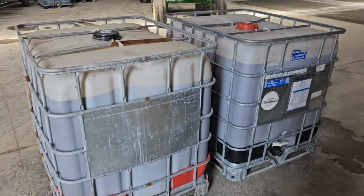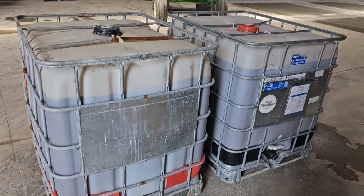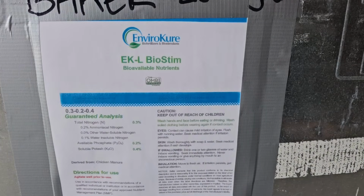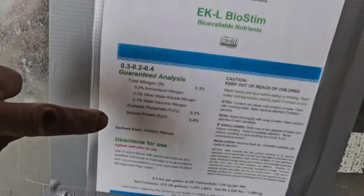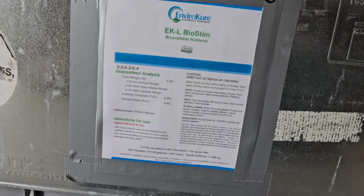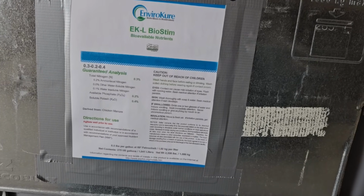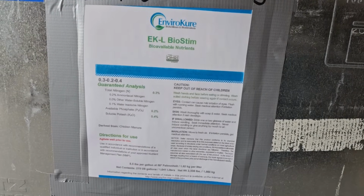Well, our first delivery is here. Should we talk about this stuff? I don't know about this stuff. EnviroCure EKL BioStim. It's very little actual fertilizer in it, 0.3, 0.2, 0.4. But supposedly it has some other stuff in it, some amino acids and biologicals and all that kind of stuff. I'm very skeptical here.